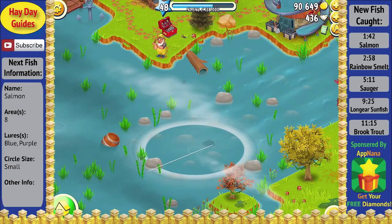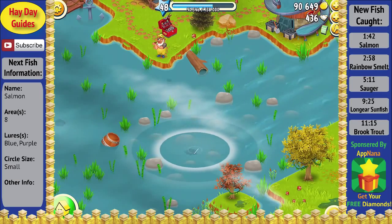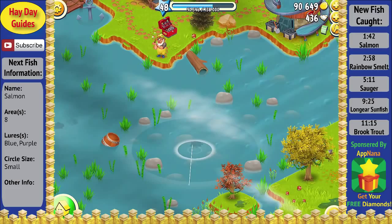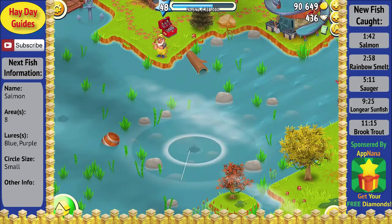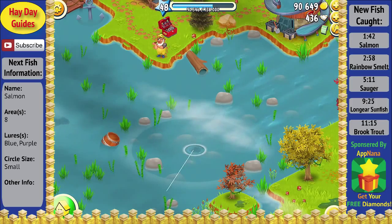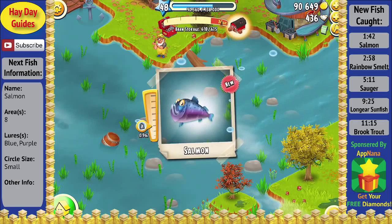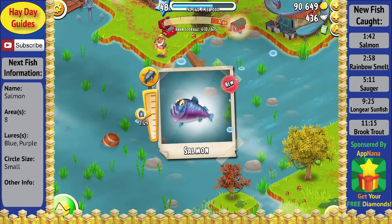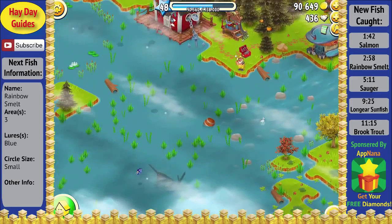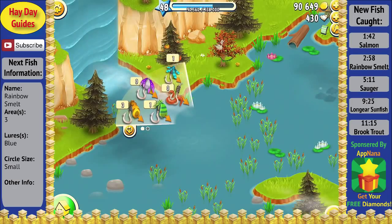Looks like we got a good fish on the line here, as we got a small circle fish and that's putting up quite a bit of fight, and as you can see we almost catch it there, but it keeps trying to get away, and as the circle closes in, we finally catch it, and we got another new fish, which is the salmon. I'm going to go ahead and speed the video up here again as we continue searching for the few rare fish that we can catch with the blue lure.